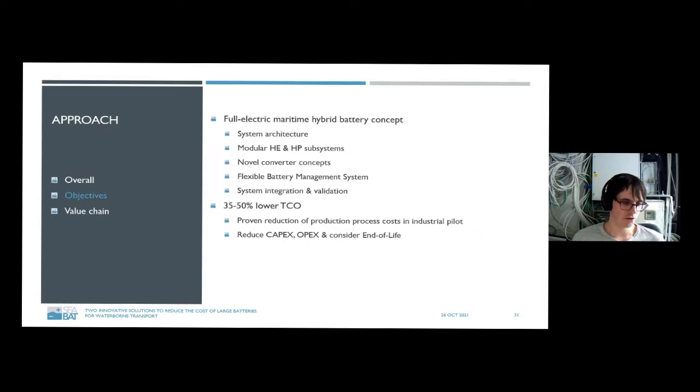We need novel converter concepts, and I will introduce you to them further down in the presentation. The power electronics allow you to make these modular battery packs and to combine the high energy and the high power subsystems. And alongside power electronics, understand that the flexible battery management system is essential as well. The battery management system allows you to integrate your battery, to control your battery, to understand what is going on. And if we want our concept to be scalable and sizable, the control should be scalable and sizable as well. So it needs to be flexible.